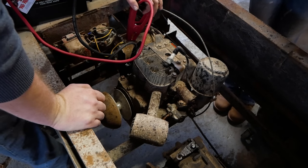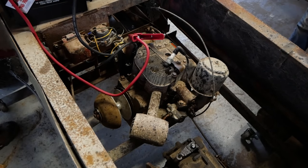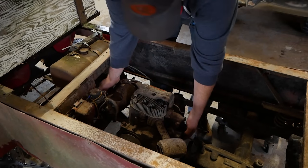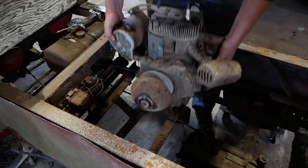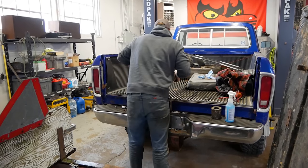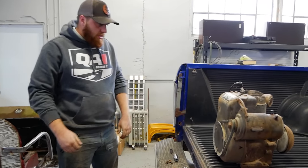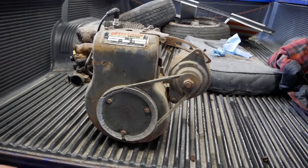You know what? We're like 3 volts away from just pulling this whole thing out and working on it on a bench. Okay, that should be everything. That was just 2 bolts and a couple wires. That's a lot of cast iron. All right, motor's out.